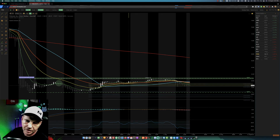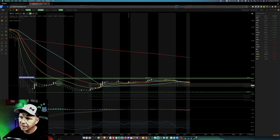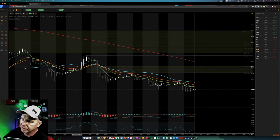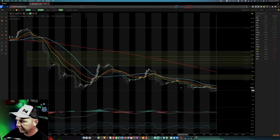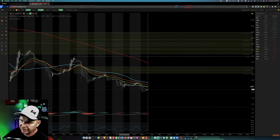All right, pins failed follow through. We're going to move on to BILI. Now keep in mind we had played BILI the week before pretty hard. We'd gone back and forth with BILI quite a bit. We caught this explosive move here from 78 to 95. So yes, we were trying to double dip, and it didn't really work out well for us because we had another failed follow through.